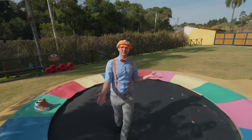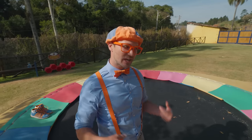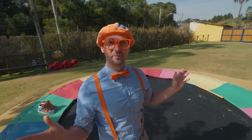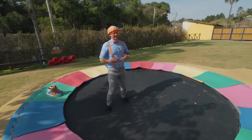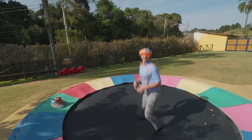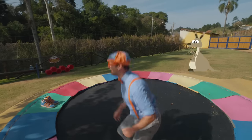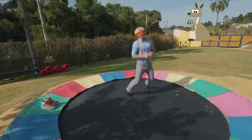Hey, since we're learning about how to take care of animals today, why don't you guess which animal I'm thinking of? One that really likes to jump. Yeah, it can put its babies in its pouch right here. And you find a lot of them in Australia. Woohoo! Look at me! I'm a kangaroo! Will you jump like a kangaroo with me? Woohoo! Boing! Boing!